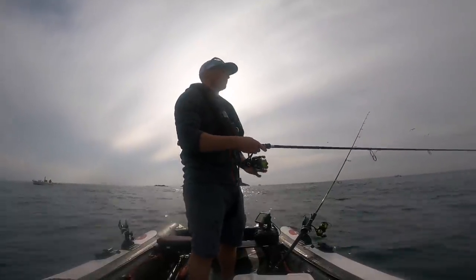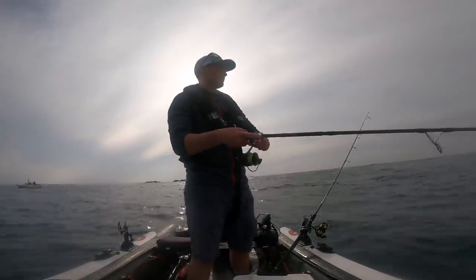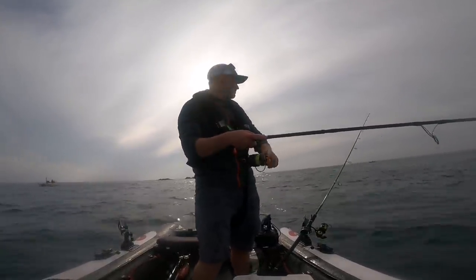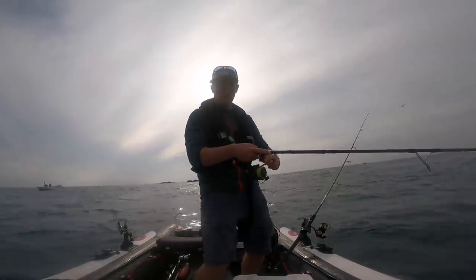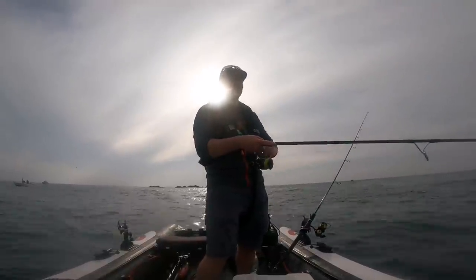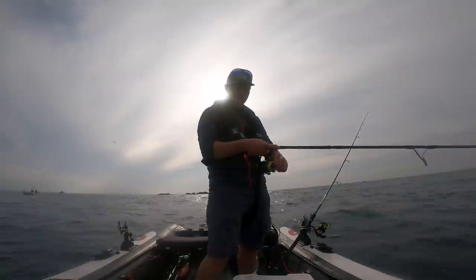Everything's calmed down a bit now, but that was flipping mental. I've never had anything like that. There were some seriously big bass there. You don't usually get that in a shoal like that. Big bass on a feeding frenzy in just one big shoal. I lost a really, really good fish at the side of the boat then.